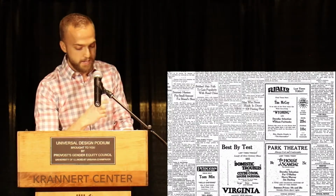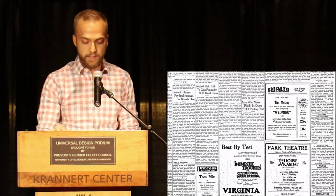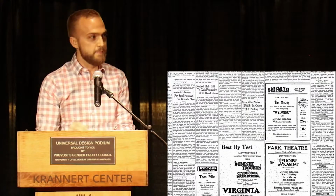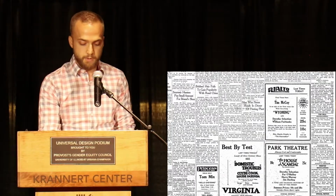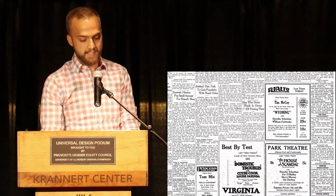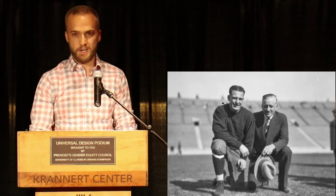Just a few pages through, and you'll see advertisements for a few local theaters like the Princess in Urbana, the Virginia, the Rialto, and the Park, which is now the Art in downtown Champaign. And this is right around the time that movie theaters around the country were popularizing air conditioning for the first time. Hence the Park Theater's tagline, always cool and comfortable. But it actually wasn't AC for another 10 years, so that was a lie.